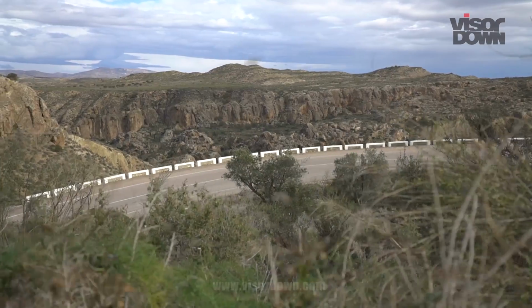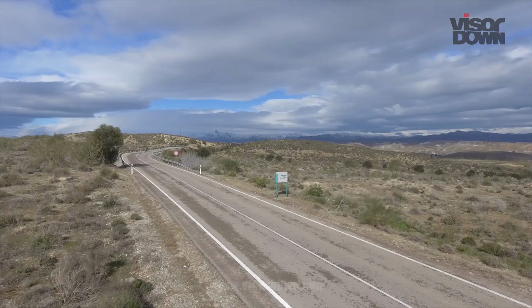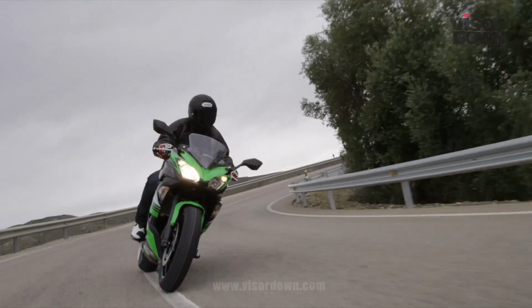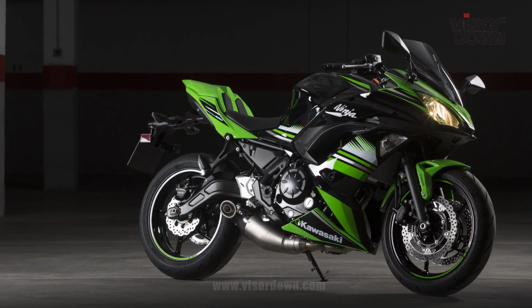But the big question for me is, is it deserving of the Ninja name? I don't think so. Ninjas are about performance and don't have cheap, harsh suspension. But then again, if that's one of my chief concerns with this bike, I probably haven't got too much to complain about.